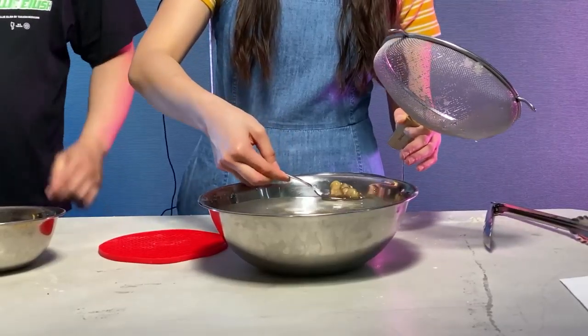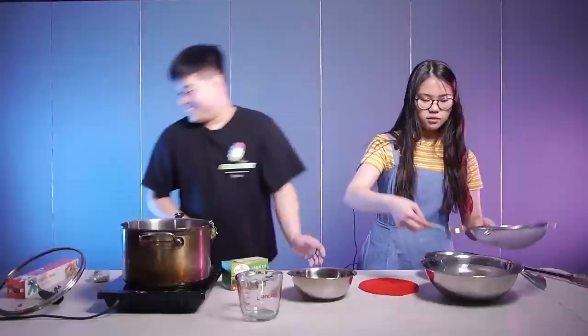Now that we have put our boba in cold water, oops, it's kind of stuck. We're just going to put it in a bowl and then we're gonna add our brown sugar, our 2 tablespoons of brown sugar. Do you mind getting that, Anson? Yes. It's on the cart.